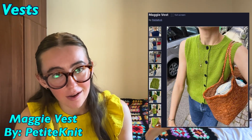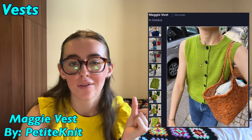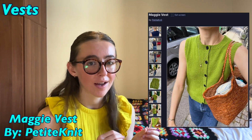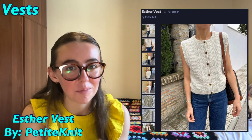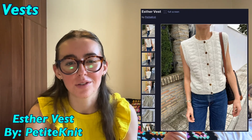I love the Maggie vest by Petite Knit. Very classic, but I got some really fun ceramic buttons last year, so I feel like I could knit a very classic color Maggie vest and then add fun buttons onto it. It's kind of what I'm thinking. Also love the Esther vest by Petite Knit. Again, it's classic, but has a fun detail. I feel like that's what I tend to gravitate towards.